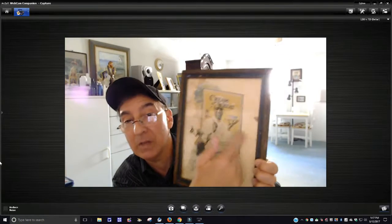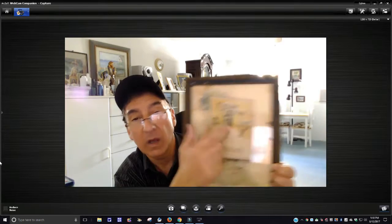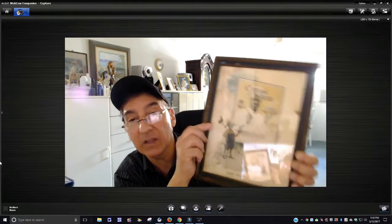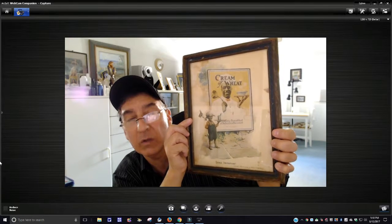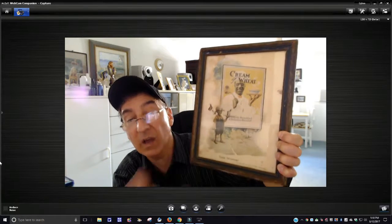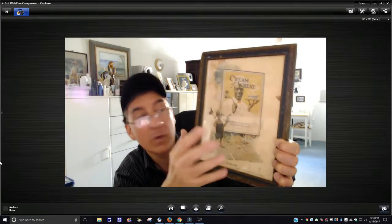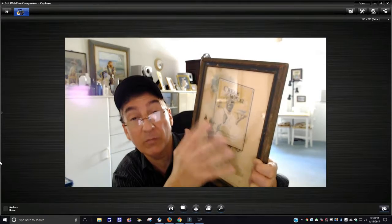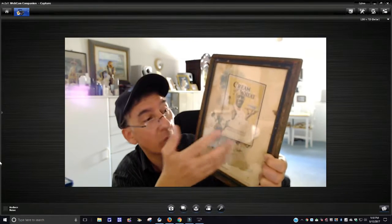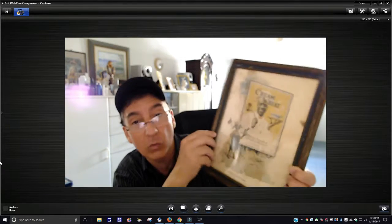I don't know if that's what happened here. Again, some people say you could get these photos retouched. They have people who do antique restoration and stuff like that. I hear that from Antiques Roadshow, where they say you could have them redone by a professional who knows how to restore the picture to almost its original condition.